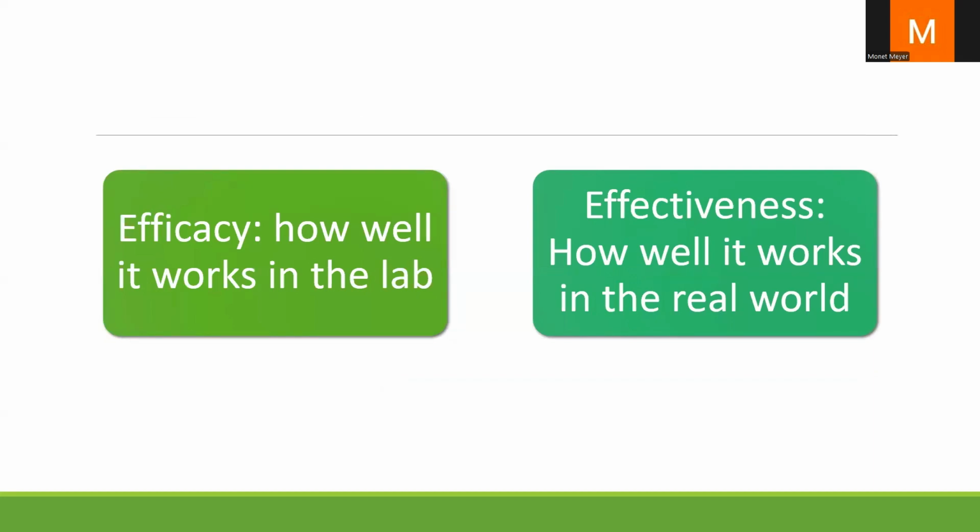I'm not going to go over these in detail because Brianna went over them in her videos, but it's really important this week to know how efficacy and effectiveness differ from each other. Efficacy refers to how well a therapy works in a lab setting when we have a highly controlled environment. And effectiveness refers to how well it works in the real world when we don't have that highly controlled environment.